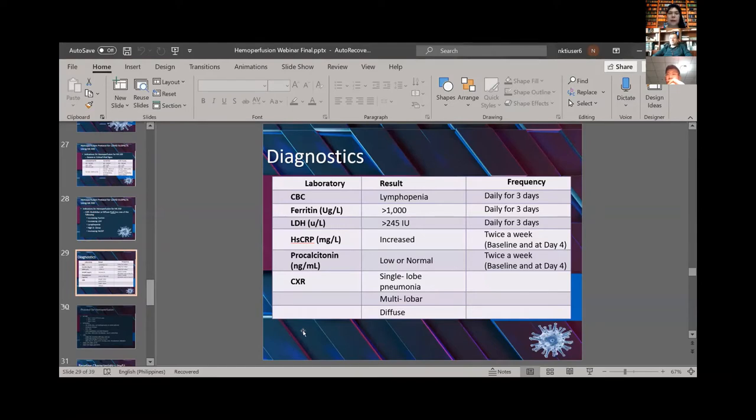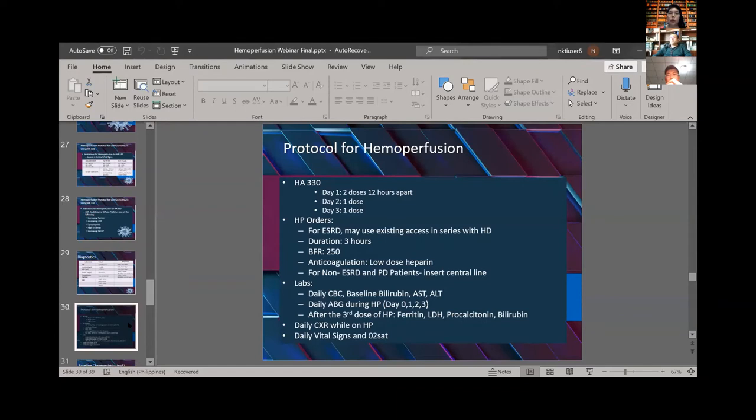treatment. So our patients, if they were lymphopenic, if their ferritins were more than 1,000, LDH more than 245, a high hsCRP, low or normal procalcitonin, since this was a measure more of bacterial infection, and we also describe the x-ray parameters of these patients. This was our protocol. We did HA330, day one. We tried to do two doses 12 hours apart, then a second and third dose one day apart.